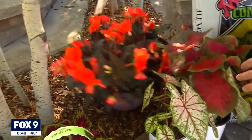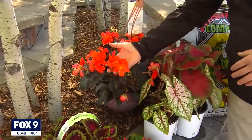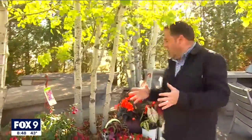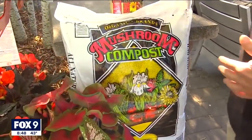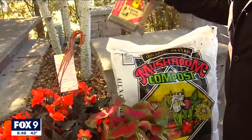There's that Iconia begonia again, a little bit bigger in a basket. You can see how flourishing and how beautiful that orange is. Underneath shade, it can be quite dry, so watch your watering. And I always like to mix in a little bit of compost. If you don't have your compost at home, mushroom compost is a good one. And then also make sure you bang in a little bit of slow release fertilizer with all your plantings.